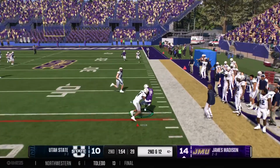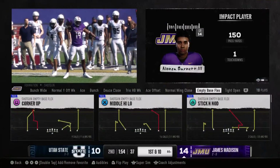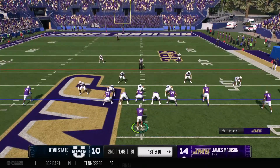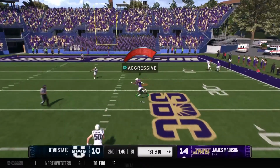Pulls it in. It's Hudson. Nice pitch and catch there, and they'll have enough for the first down. That was a nice pickup, running the drag route and finding that quiet, soft spot in the zone. Yeah, drag routes not only work against man coverage, they work against zone too. If you can find this.